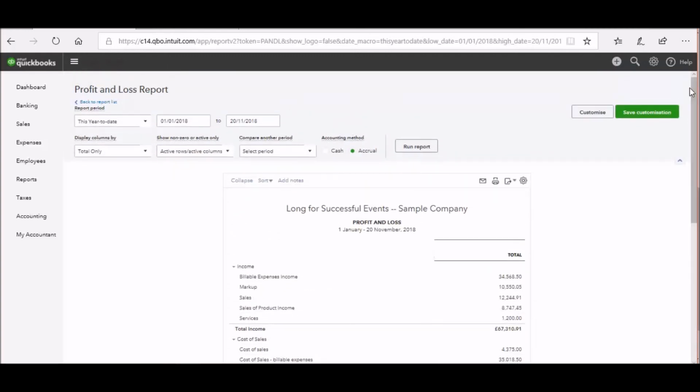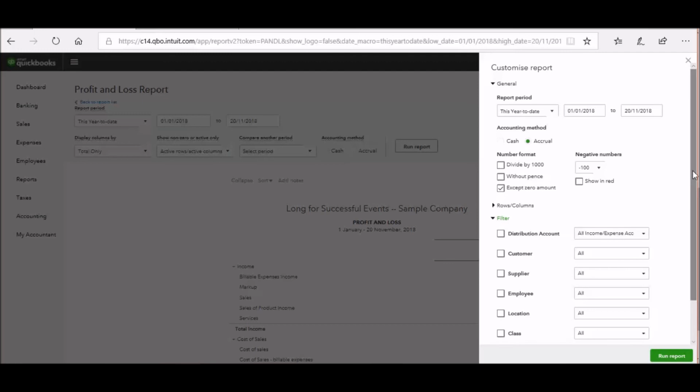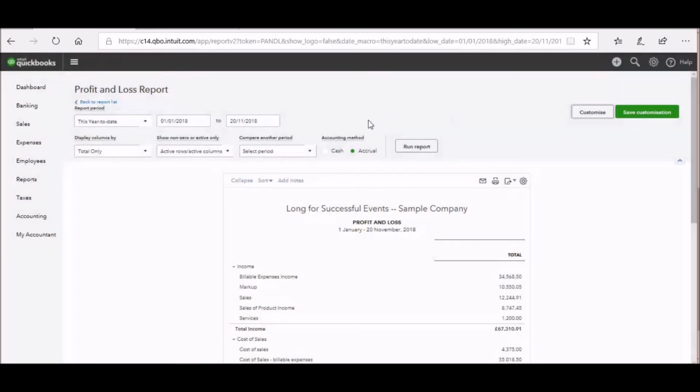And these can also be customised. So there's 2 ways of customising it within QuickBooks. You can either come into this right hand customise tab and choose your filters. But you've also got settings on the left here as well. So you can choose to display columns by month, for example, then compare to previous however many periods.